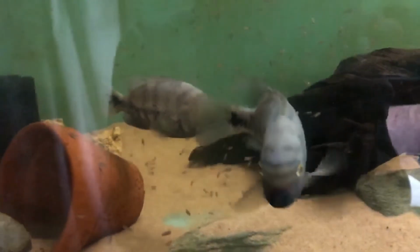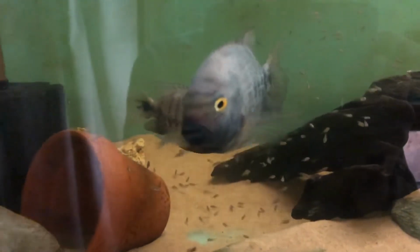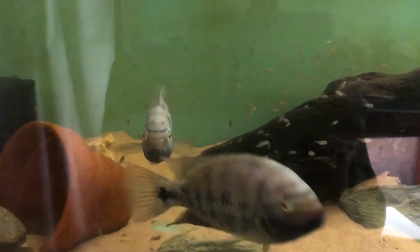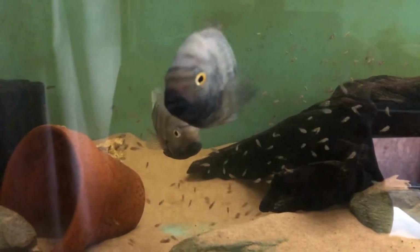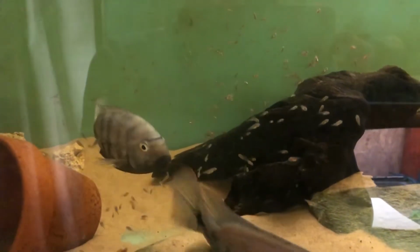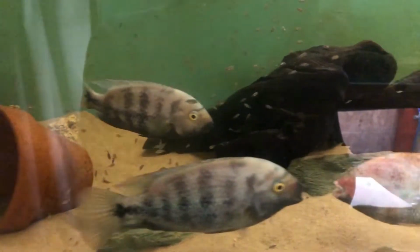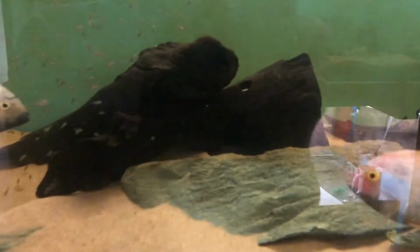I've done a couple of shorts videos over the last couple of weeks on the Fenestratus, breeding those, and now I've managed to get a couple of pairs. Here they are in all their glory, the Vehar Fenestratus. This is the normal coloration with a cloud of fry. There must be hundreds of them in here. I've managed to take some out for growing on, and I've left these ones in here just to see what happens. Sorry about the glare.